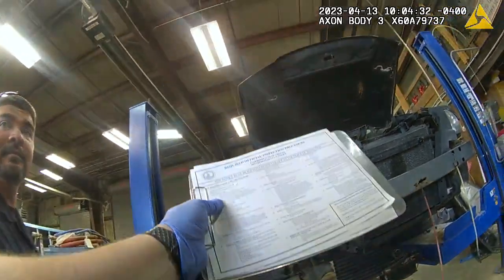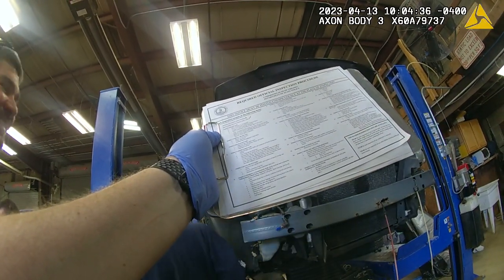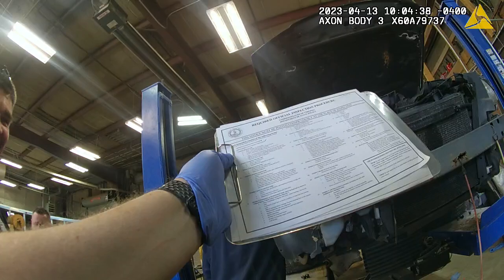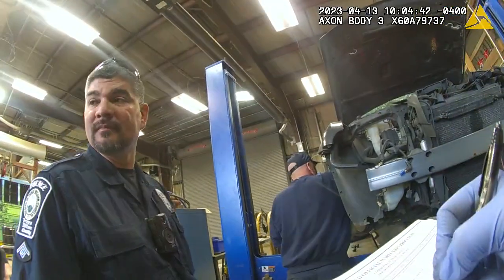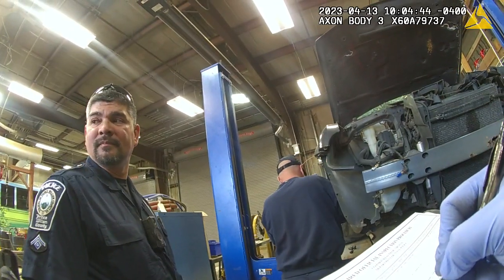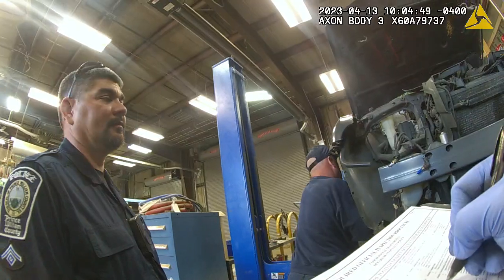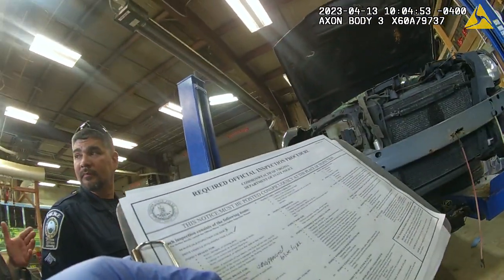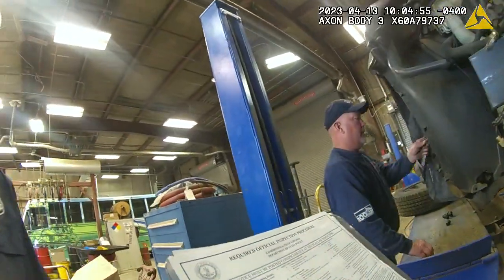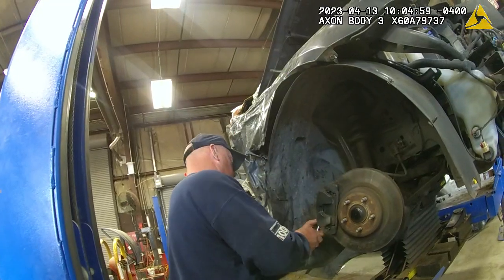I should have printed this bigger. Jeez. We need a loupe for that one. Hey, you're not kidding. You know what? If this were just a regular car, this is the most enjoyable aspect of this work. Right? Yeah. Functionality. You know what I mean?